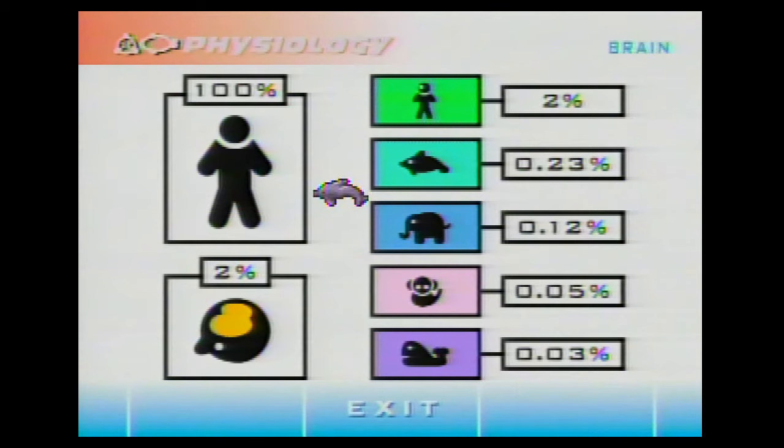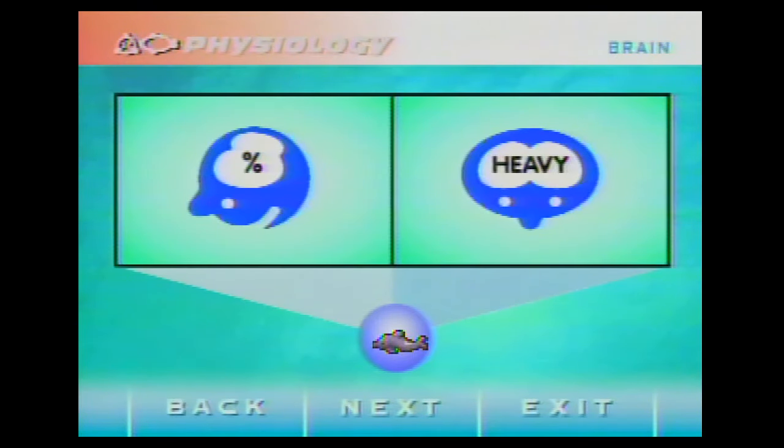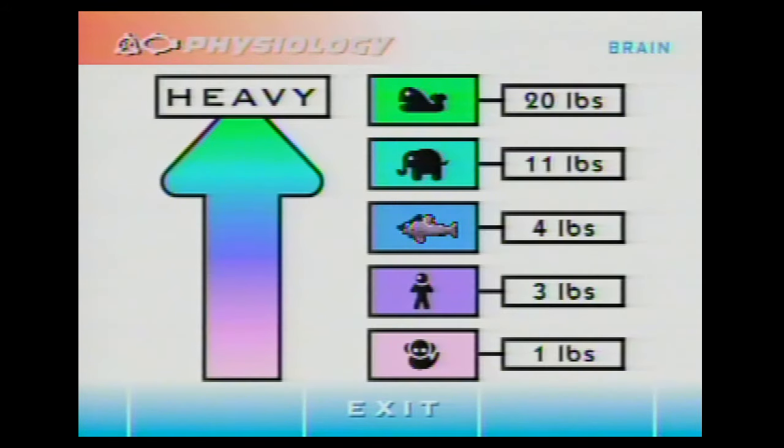If we compare brain weights, whales have the heaviest brains, followed by elephants, dolphins, humans, and chimpanzees. If we compare brain to body weight ratios, humans have the highest ratio, followed by dolphins, elephants, chimpanzees, and whales.